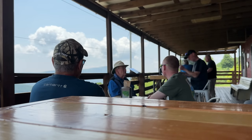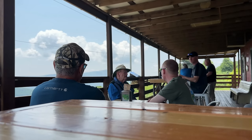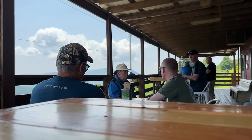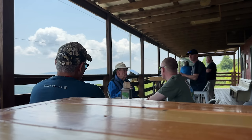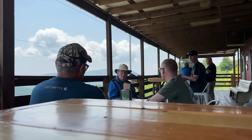Thomas Jefferson's turning point in the American Revolutionary War was the Battle of King's Mountain. And that battle was fought, 1,000 men on each side, at King's Mountain.